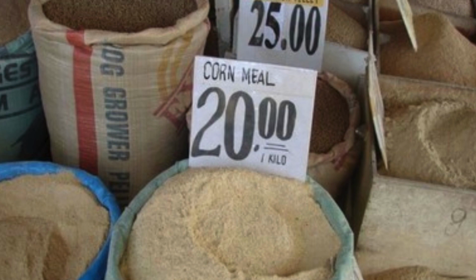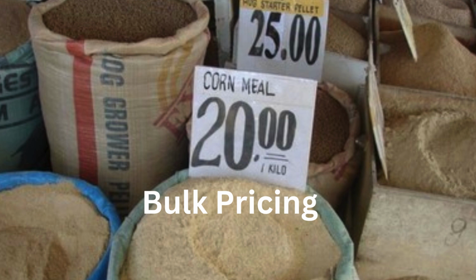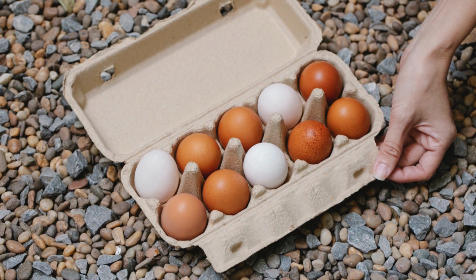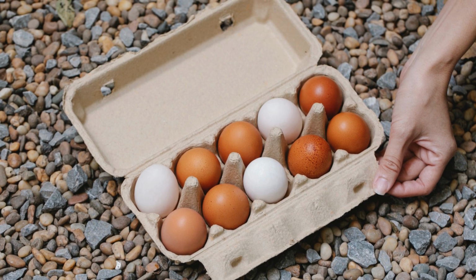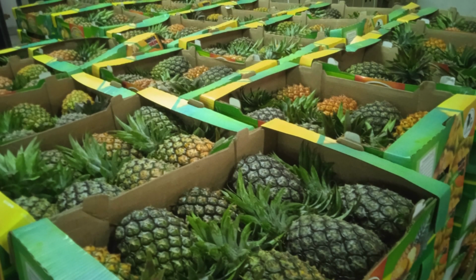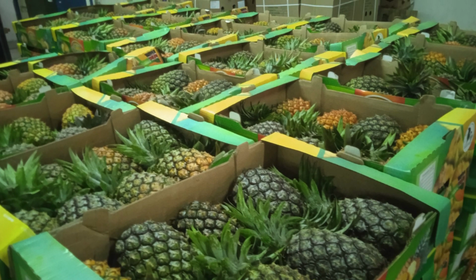Our next point is bulk pricing. That is another pricing strategy. When it comes to bulk pricing, reward those who buy in abundance. Offer discounts for buying large quantities. This is ideal for mostly restaurants or customers who plan to store produce like potatoes or onions or cereals. Bulk discounts incentivize larger purchases and can help you move through excess inventory efficiently.